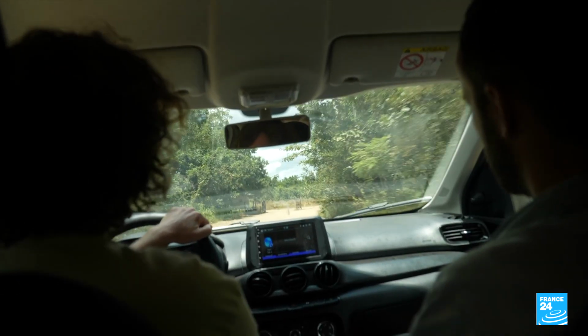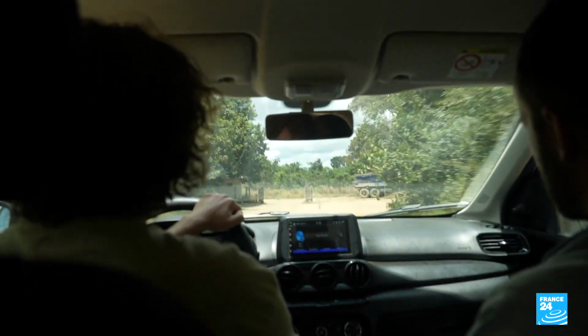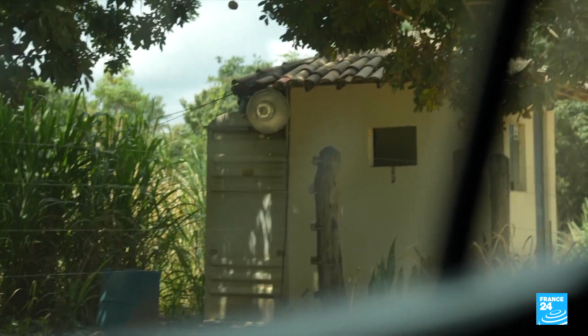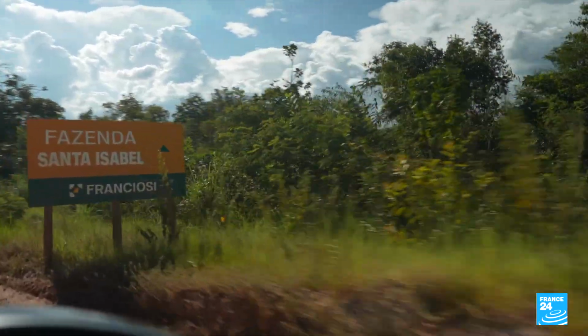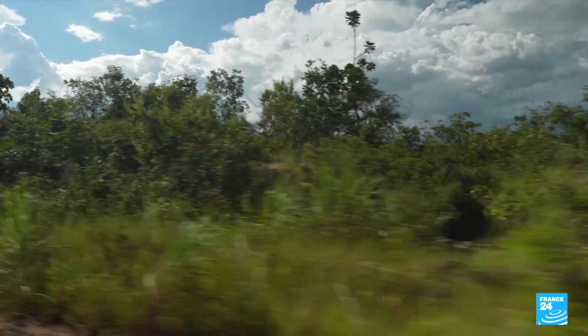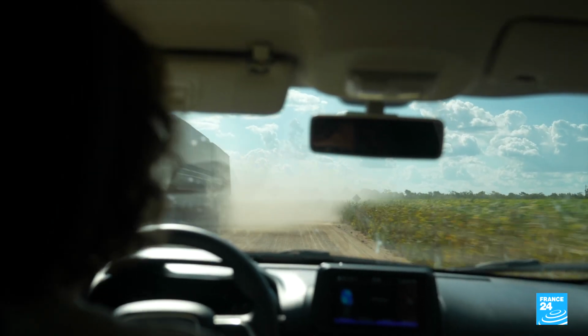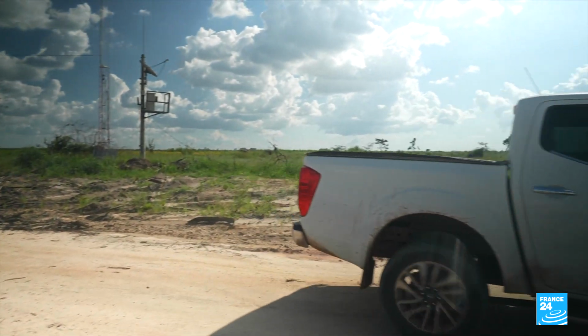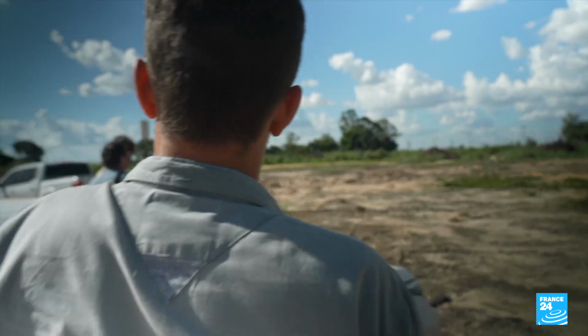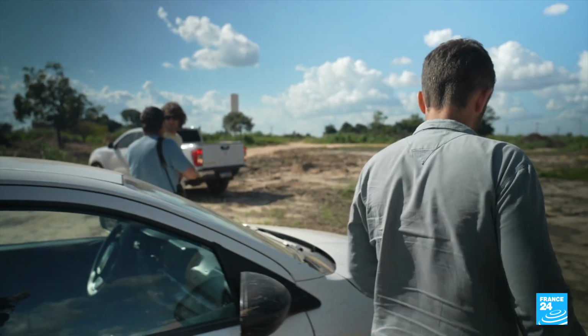Is it closed? Another operator is in their sights. It's the next level. It's private property. They have things to hide, that's for sure. It's impossible to access the Santa Isabel farm, accused of illegal land grabbing, including entire villages like this one, or at least what remains of it.